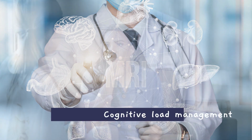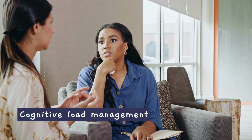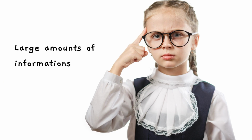cognitive load management, which refers to the process of managing the amount of mental effort or resources required to complete a task. It is particularly relevant in educational contexts, where learners are often required to process large amounts of information and perform complex tasks.